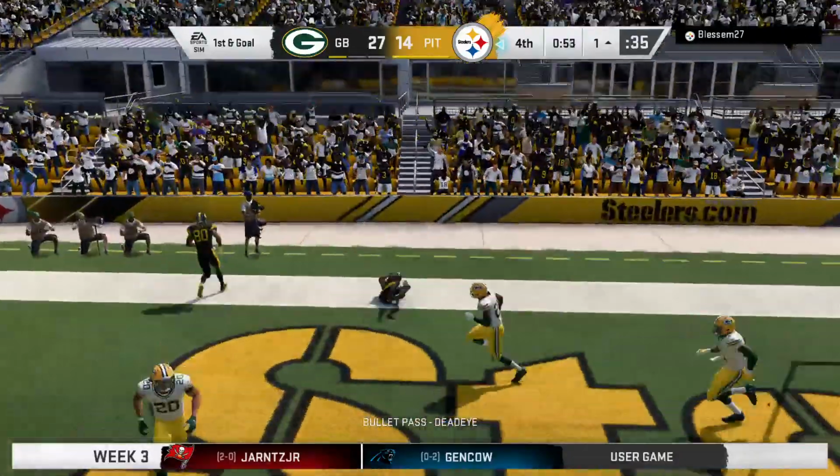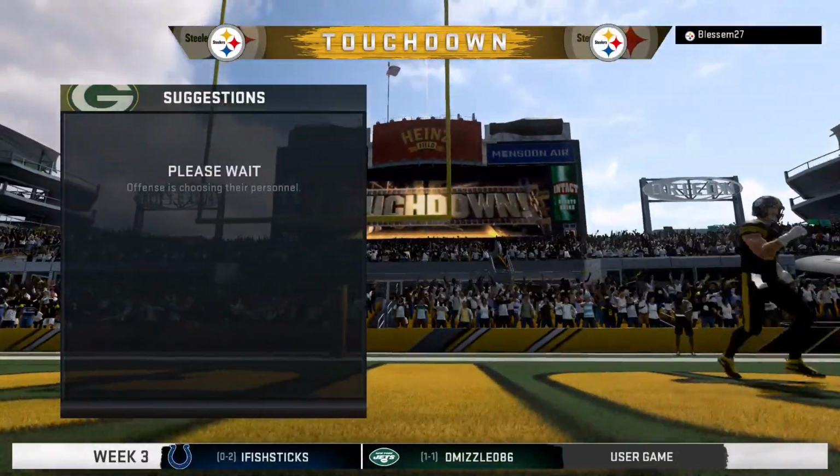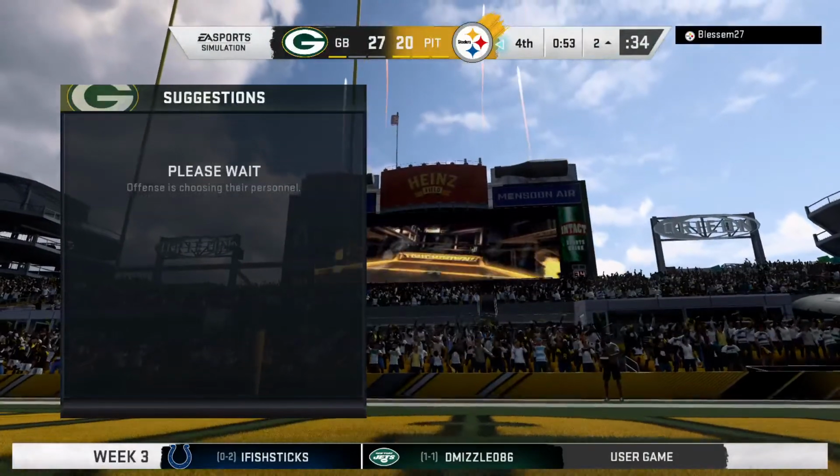Operating from the gun. Done. And this is caught now for a late touchdown. So hold everything here. This one's not over yet.